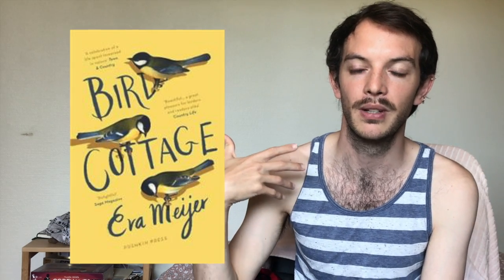I've also got Bird Cottage by Eva Meyer. Now this book is a sort of fictional / non-fictional account of a woman who dedicated her life to the study of birds and set up a beautiful little cottage in which she was able to be one with the birds, and kind of the work that she did to help the birds of the local area.